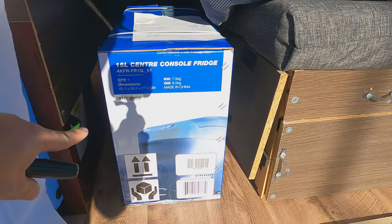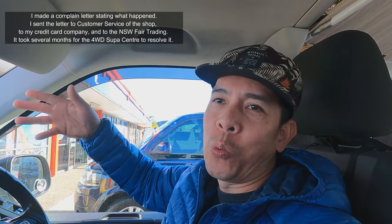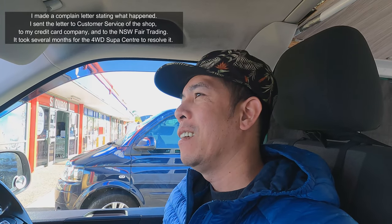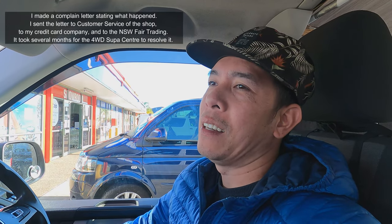We'll unbox later. This is actually the same four-wheel drive center where I returned my blanket solar panel, and they didn't give me a refund. But to give you an update, I made a complaint to New South Wales customer service. They replied, and they contacted the company, the 4WD SOPA Center.